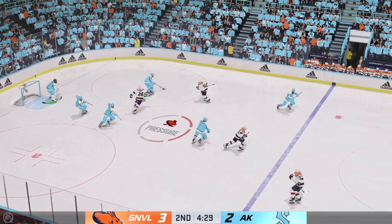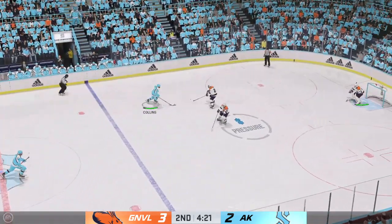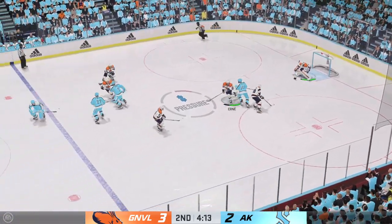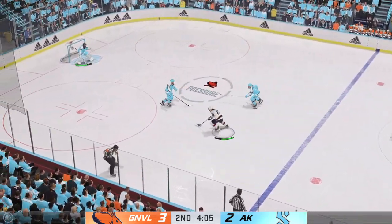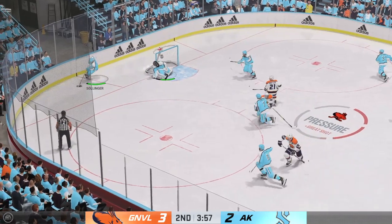Rose taking it from his own end. Feeds the puck across to Collins. Drives to the sweet spot. The lane was plugged up and that shot's blocked. Right through center and into the offensive zone. Oh, and it just gets a piece of it to keep it out.